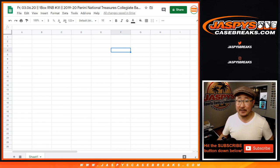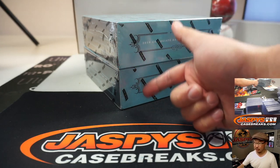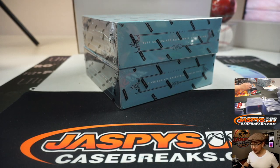Hi everyone, Joe for JaspysCaseBreaks.com coming at you with 2019-2020 Panini National Treasures Collegiate Basketball. Random number block break number 31, Zion hunting, Ja Morant hunting. This time around, we only got two boxes from our distributors. They're shipped to us loose like this.